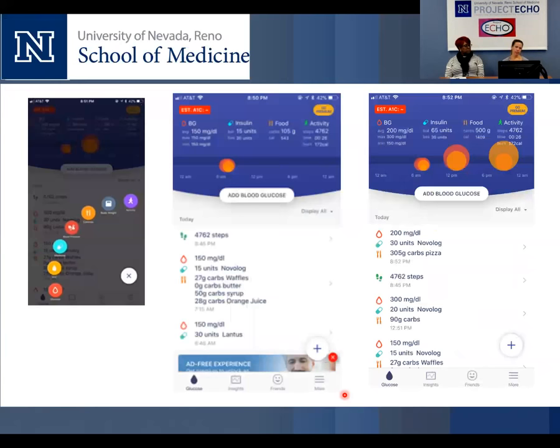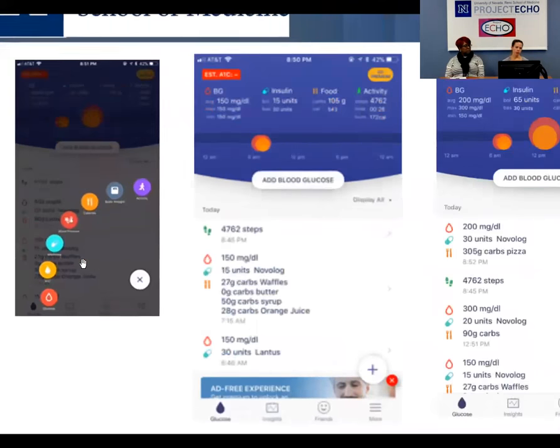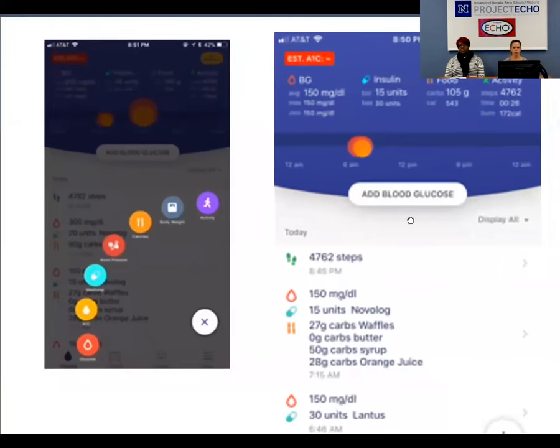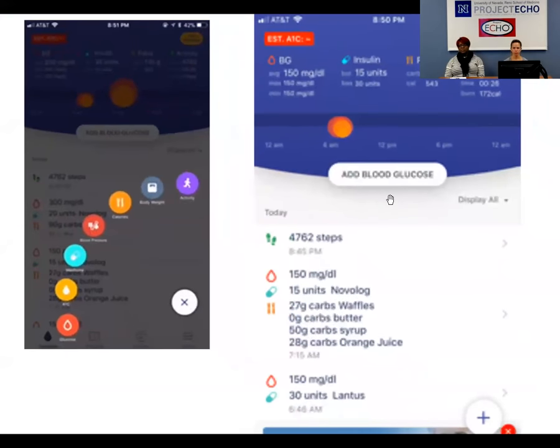On the left-hand side, that screenshot there shows you can add in your blood sugars. I know it's not really great here. You can add in your A1C, your medications. I can't tell with that. Blood pressure. You can add in your carbohydrates or calories. You can add in your weight and activity. So it seems to be a little bit more inclusive in terms of what you can track.